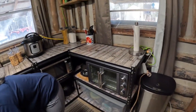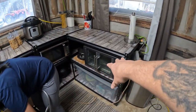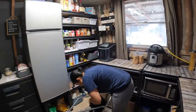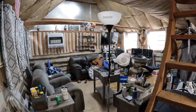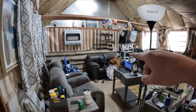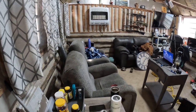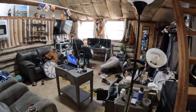And down below right here, we got the air fryer. And we also got the microwave. Still need to clean that. It turned out pretty good, but we did make some progress in the living room area. As you can see, the couch is now back downstairs. The desk has been moved. The recliners have been moved. But there is still a ton of stuff everywhere that I got to go through.